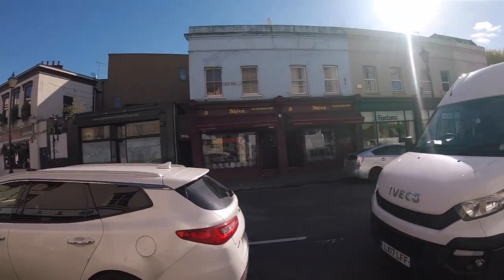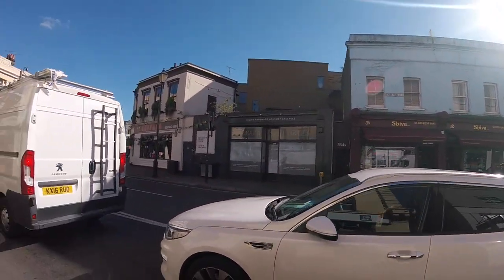There's a shop named Shiva here. Look at this massive ship.